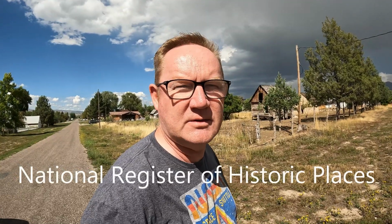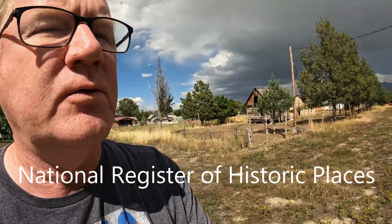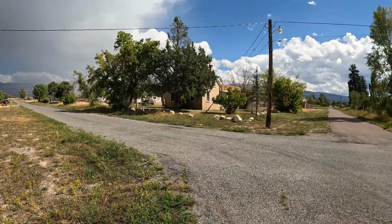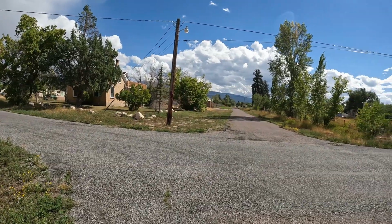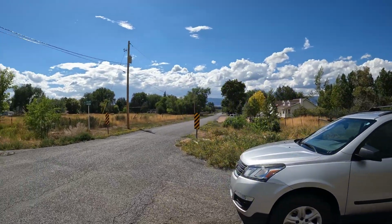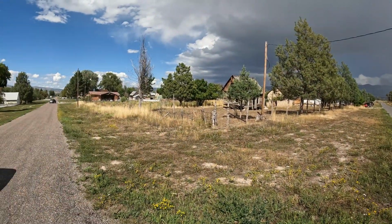We're in Spring City, which the whole town is on the historic district, and it's full of pioneer homes, like you see here and here. A lot of old little roads through here. It's really neat to kind of see the pioneer area.